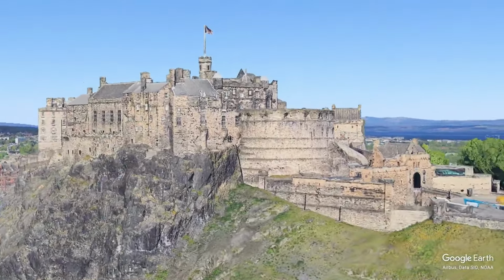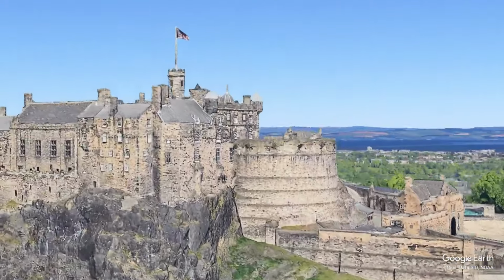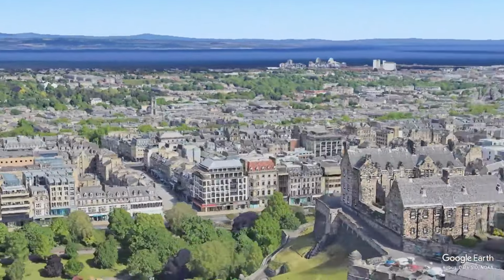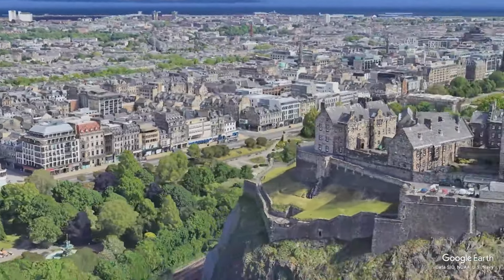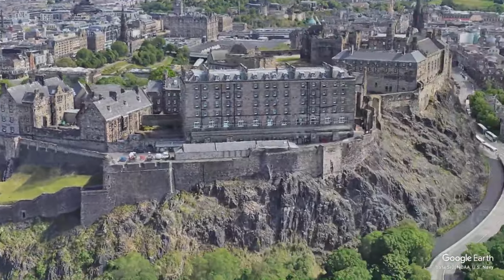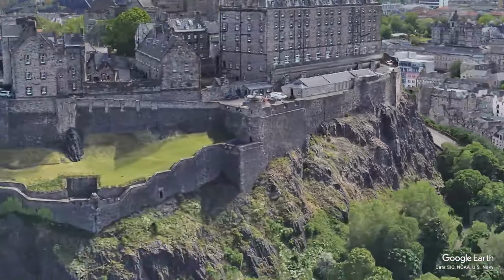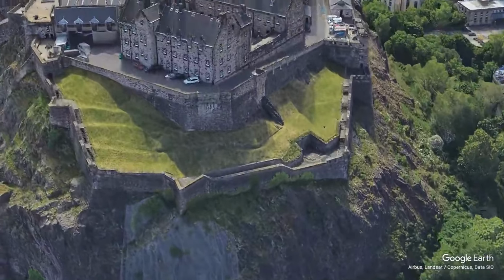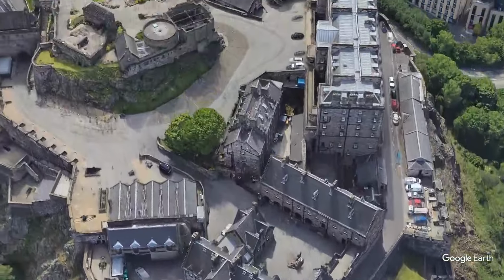It has witnessed many pivotal moments in Scottish history, including the Jacobite risings and the fight for independence. Today, it stands as a testament to the resilience and spirit of the Scots. In conclusion, Edinburgh Castle is a must-visit destination for anyone interested in history, architecture, and stunning landscapes.